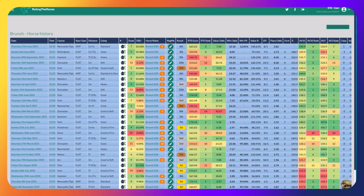I think it's obvious where they've got to go with Brunch, to be honest. I say these horses and I pick out ones that I think sound obvious, look obvious. I talk about it, I'm sure plenty of you go, yeah, that's really obvious. And then the time comes and they're not in it. And it's like, why are they not running?